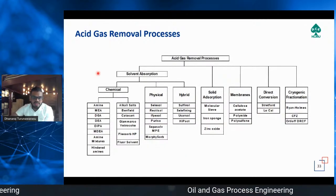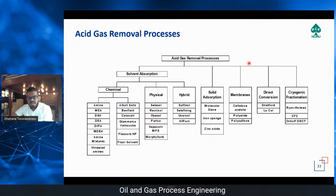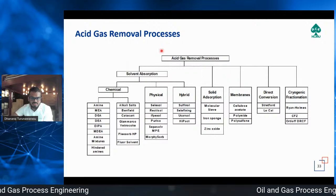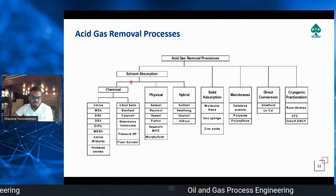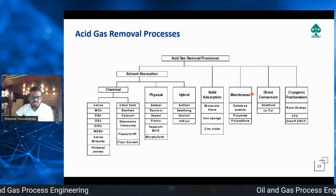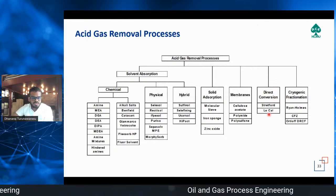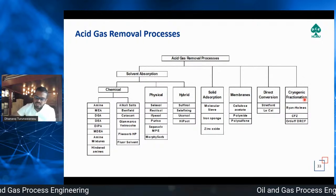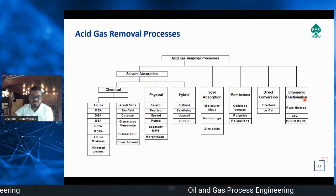So these are the common acid gas removal processes. You have solvent absorption based processes, solid adsorption processes, membranes, direct conversion to produce sulfur, and cryogenic fractionation. We will look into all these processes in detail in the subsequent slides.